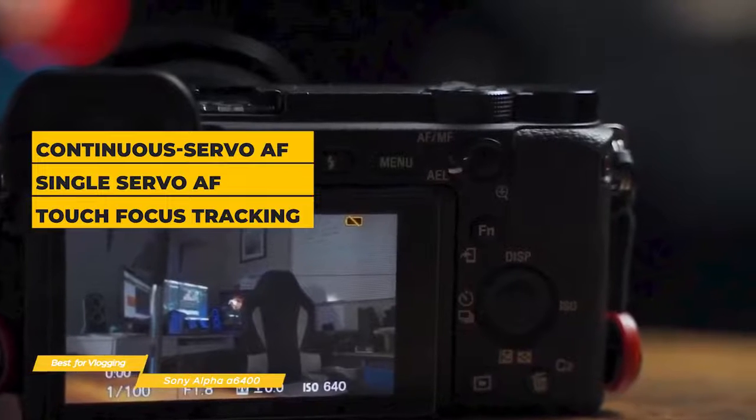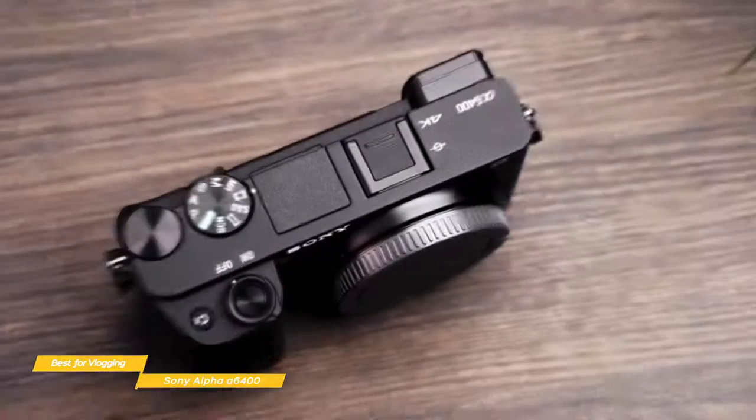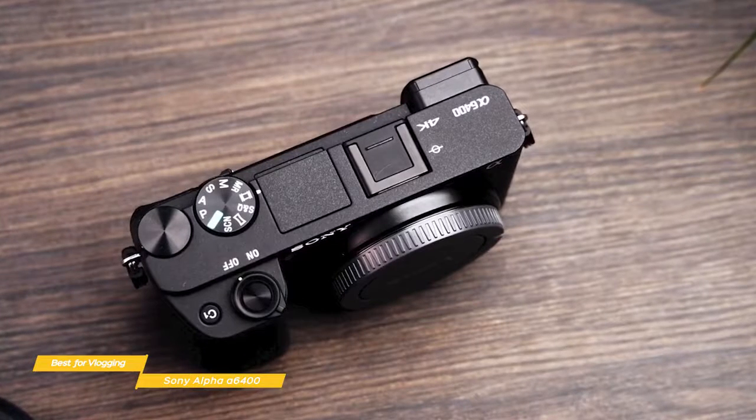There's also touch focus tracking through the LCD display. Just touch the subject on the screen, and the tracking mode takes it from there. For low-light situations, the a6400 has a built-in flash.